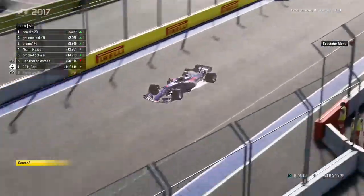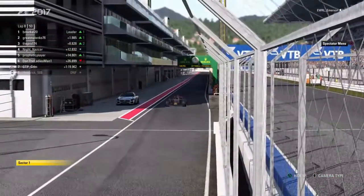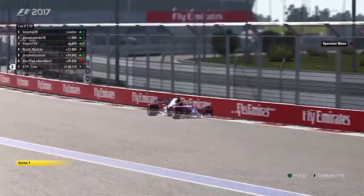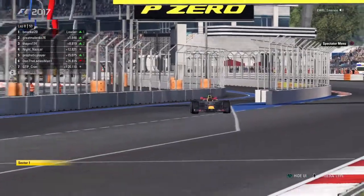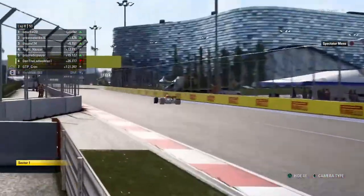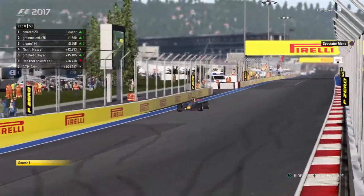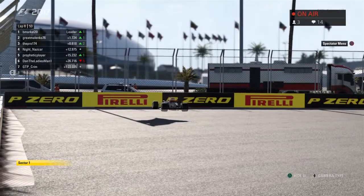So right now there's cautions in sector 3. Now caution in sector 1. A car that's retired from the race is now driving out of the pit lane. This is not great. We got a fast moving car. It's going straight off and hard into the barrier.